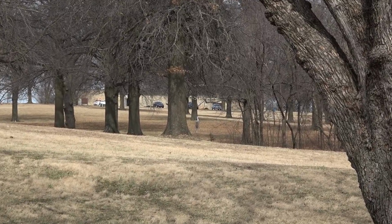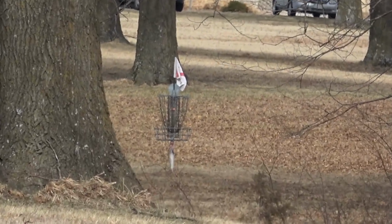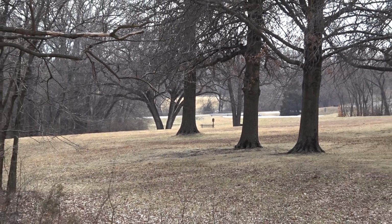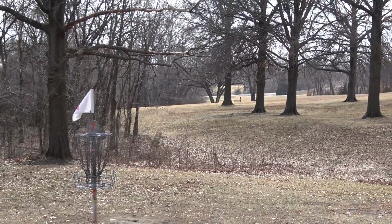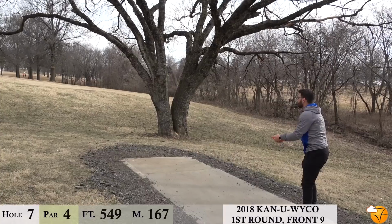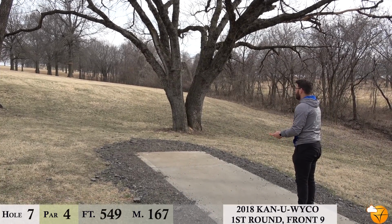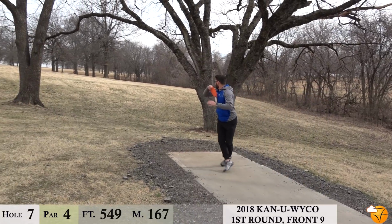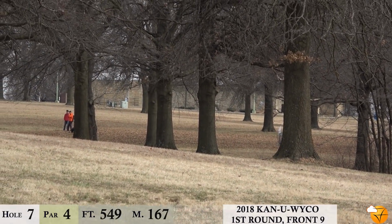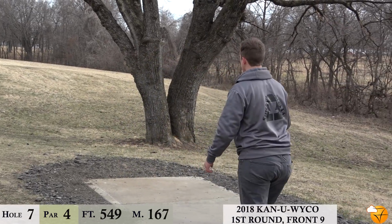Hole 7, low ceiling. We have a lot of brush on the right side. The most common throw here is a hyzer. Skip down to give yourself a good look at your next approach. A roller works quite well up the left side. Robert goes for the hyzer flip. And he has set himself up nicely up on the left side. That gives you a pretty easy approach down towards the basket.